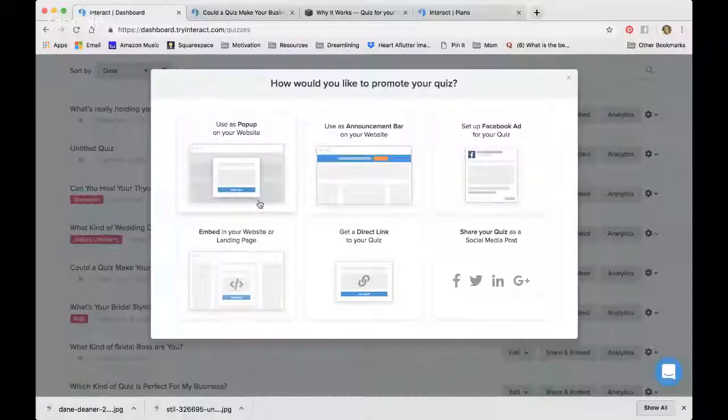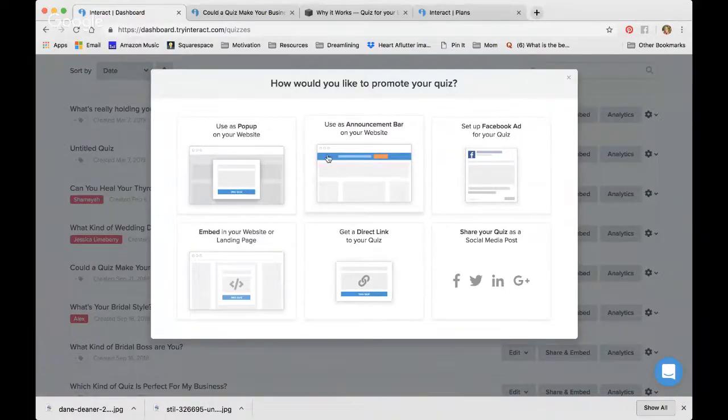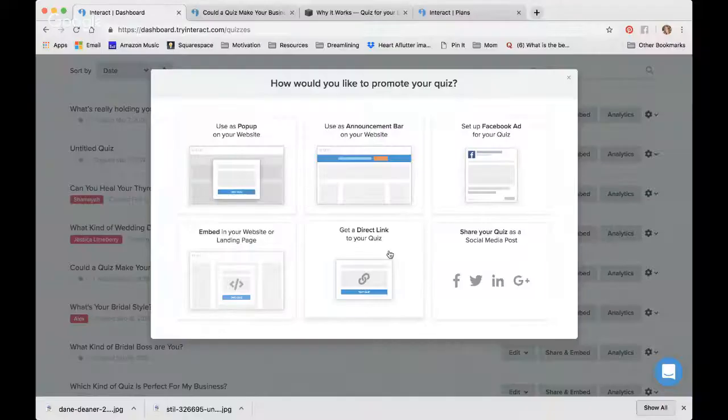So as a pop-up on your site, that's a tech thing, but you could get it so that it pops up on your site. You can get it embedded, like I said. You can even build it in so that it's just the link on an announcements bar. But this direct link is what we showed for the demo. I like that announcement bar on the website because then you're just capturing a lead magnet right on your webpage, which is really cool.